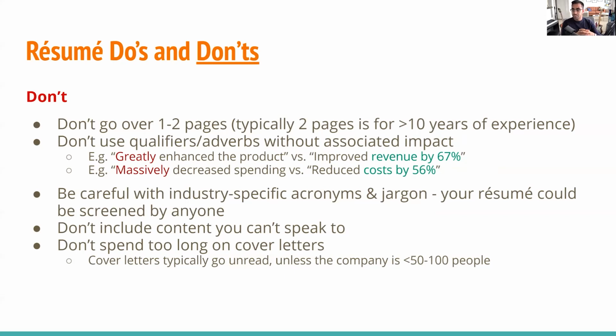It can be advantageous sometimes if your resume is getting screened by a robot, then those keywords are important, but ultimately your resume could be screened by anyone. So if it's difficult to understand what you actually built because you're using too much industry-specific jargon, consider pulling back a little bit. Don't include content that you can't speak to. So, similar to the title modification I described, if you can't speak to that, don't do it.